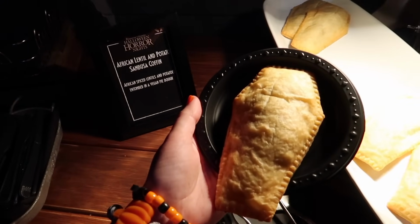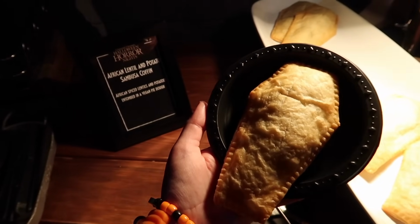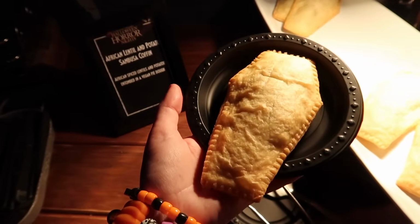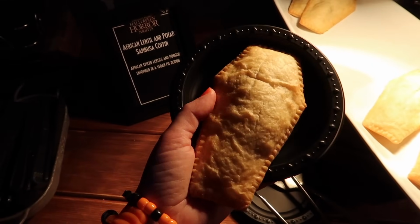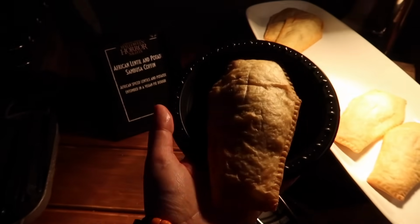My first snack of the night is the African lentil and potato sambusa coffin. This is something that they had last year that was my go-to during Stay and Scream. It's really tasty. It's got a little bit of kick of spice, but it's very self-contained, like a delicious pastry, warm, and highly recommend. Yummy.